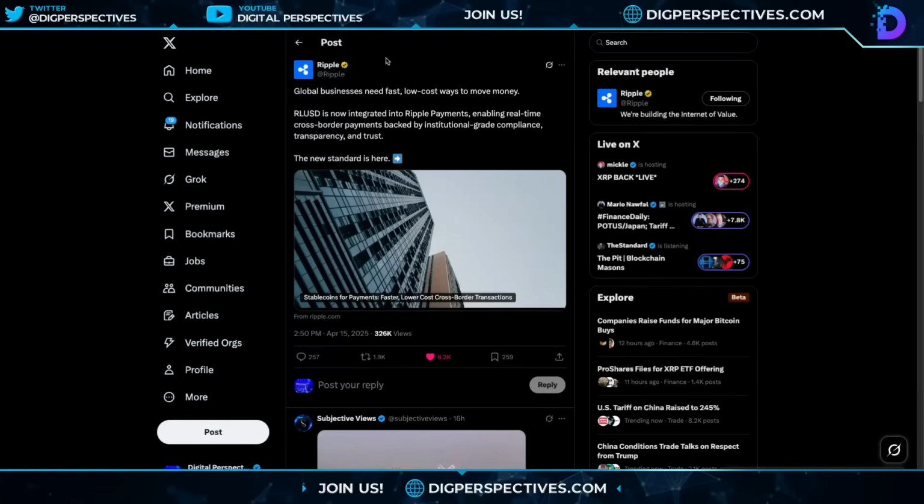Now, with that, Ripple shared this, right? And this is how they shared it yesterday. Global businesses need fast, low-cost ways to move money. Real USD is now integrated into Ripple payments, enabling real-time cross-border payments backed by institutional-grade compliance, transparency, and trust.